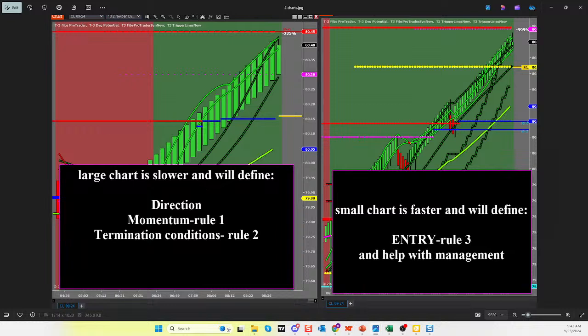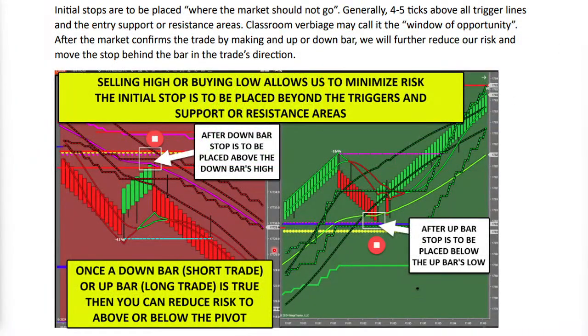Let the large chart define direction, momentum, and areas, and just use that small chart for entry, guys. Just let it pinpoint where the market is most likely to continue. It'll take so much stress out of your trading. It really will. And once you know where the market is most likely to continue, you know where it shouldn't go, guys. This is your first stop placement. Once you get to the wrong side of those triggers, typically 4 or 5 ticks above the trigger lines, this is where your first stop is placed, guys.